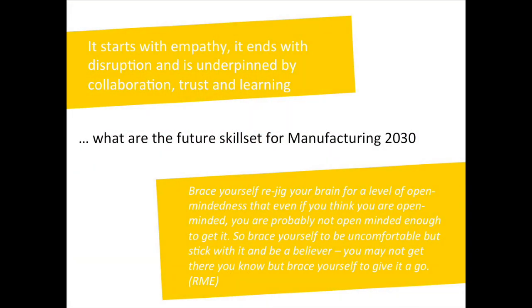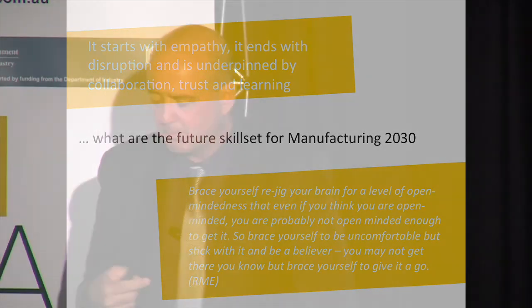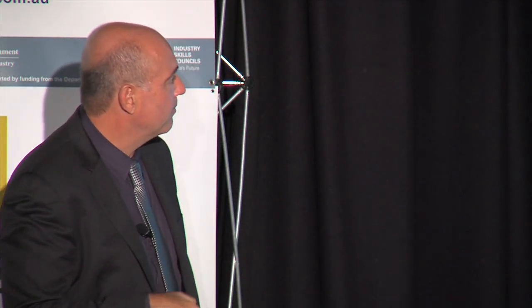But if I look at what the future skill sets for manufacturing in 2030 are, for me, it starts with empathy and really having companies who actually understand who their customer is and get quite detailed around that. It ends with disruption as a way of challenging an alternative view. It's underpinned by collaboration, trust, and learning. And at the moment, we've got a long way to go on that last bit, and I think these sessions here, or the symposium, go a long way to building that.